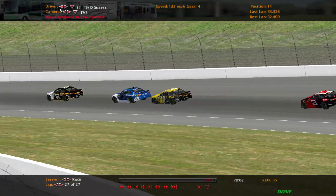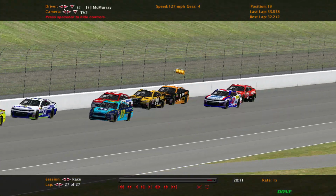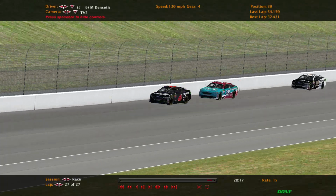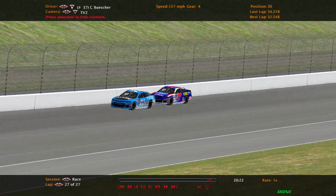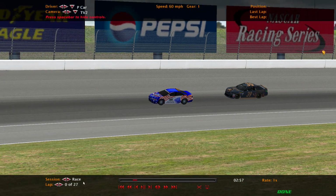William Byron in 11th. Daniel Suarez in 14th. Ryan Blaney in 17th. Let's see, who else was in the chase? McMurray finishes 19th. Logano 23rd. That's no good. So yeah, not good at all for those chase drivers there. And let's see what happened at lap 1, shall we? Let's see what brought out that first caution of the day.